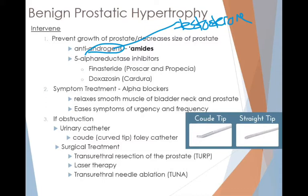These 5-alpha reductase inhibitors also block the prostate from absorbing testosterone and working on it. So anyway, those are the two meds for it. We're blocking testosterone. They will prevent the growth and decrease the size of the prostate. So those two will fix the problem.